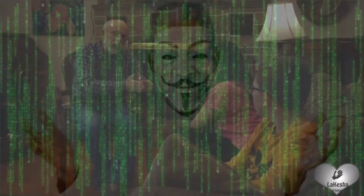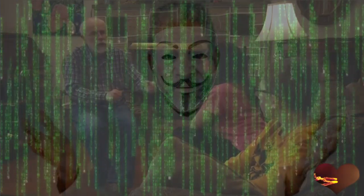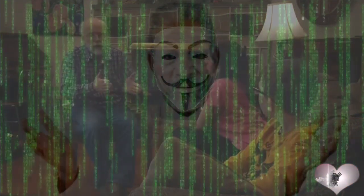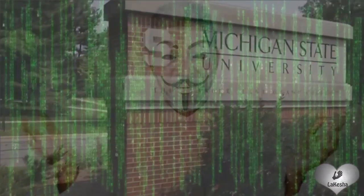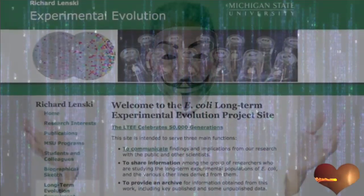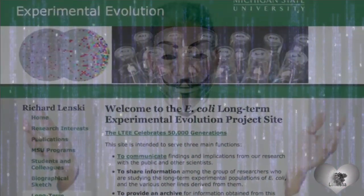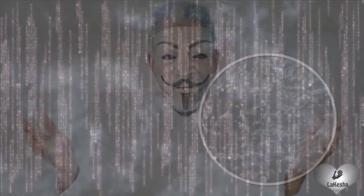Behe's analysis helped explain why a growing number of lab experiments have demonstrated the limits of the mutation natural selection mechanism. Since the late 1980s, Michigan State University biologist Richard Lenski has been running a long-term evolution experiment with E. coli bacteria. A staunch supporter of Darwinian evolution, Lenski wanted to follow a population of bacteria over time and see what new functions would evolve.